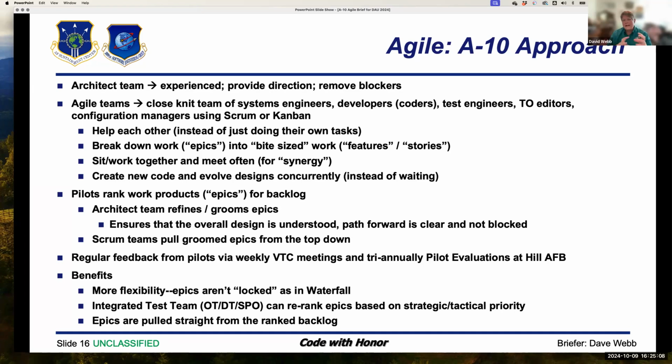We created an architect team whose job was to groom these epics with the pilots and make sure that anything in the backlog, especially the stuff near the top, was well understood and the path forward was clear and not blocked, and get it ready for Scrum teams. This is a pull system where they would pull the epic from the top down.